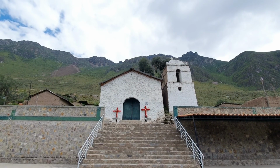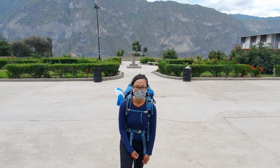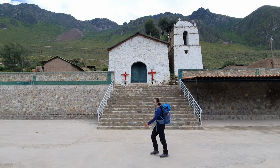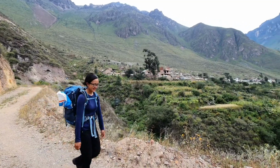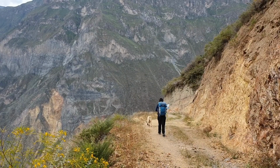This is the second village, Malata. It's so quiet, so peaceful, and so tranquil. Leaving the two small yet lovely settlements behind, we continued further with our walk.